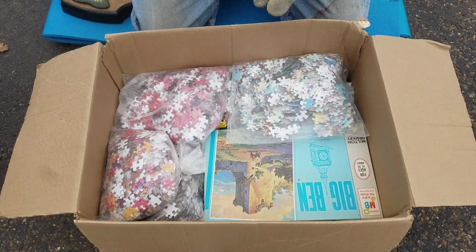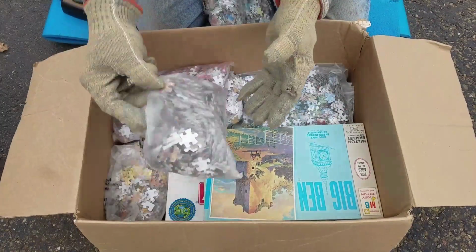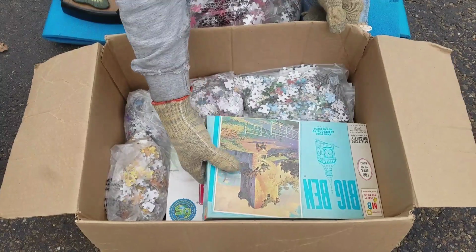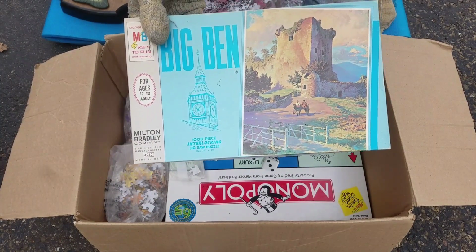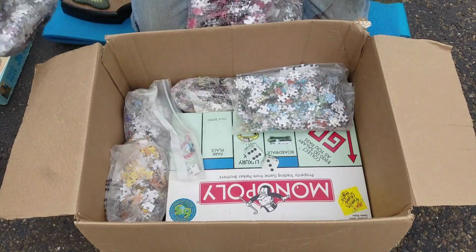So we got puzzles. We got more than enough puzzles. We got puzzles upon puzzles with no boxes. Here's one in a box. Now, believe it or not, if you get an old enough puzzle, some of these puzzles sell really well on eBay. And that's where you would go.